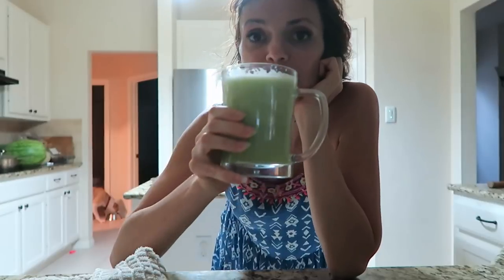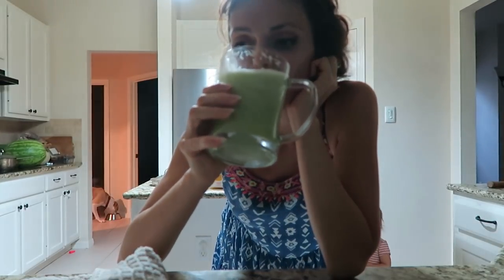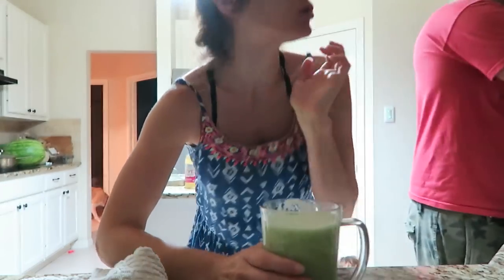So I just blended 4 celery sticks with a lemon and water, and I will drink that. I didn't strain it. Maybe I should have, but let's see. It's delicious. I love celery. This is ridiculously good.